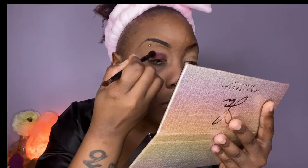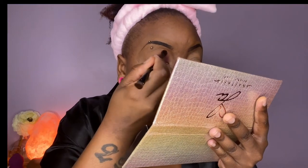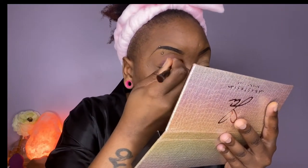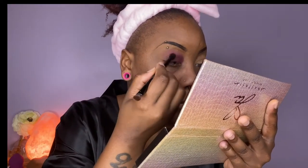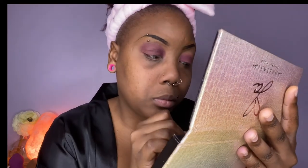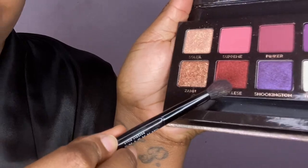Anyways, I'm gonna go in with pinker first, just this color right here. The color is really pretty. Now I'm gonna go in with Wigglies, which is this color right here.